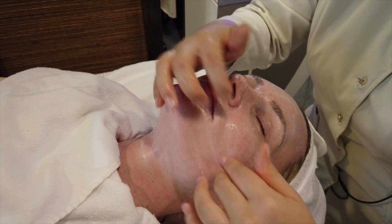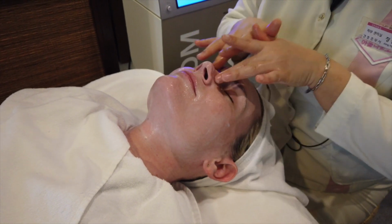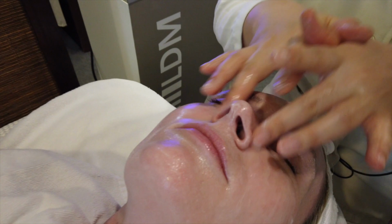Do you see how amazing her hands are and how delicate and how they just love on your skin? I just loved this facial cleanse.